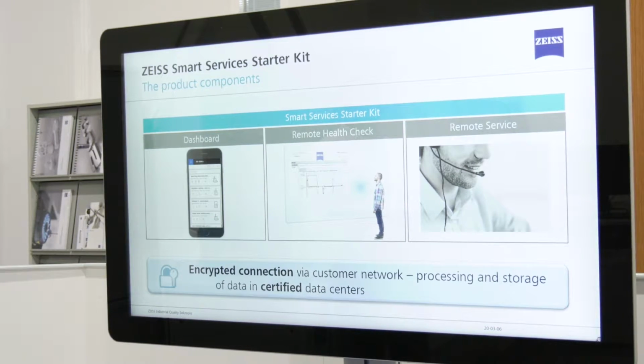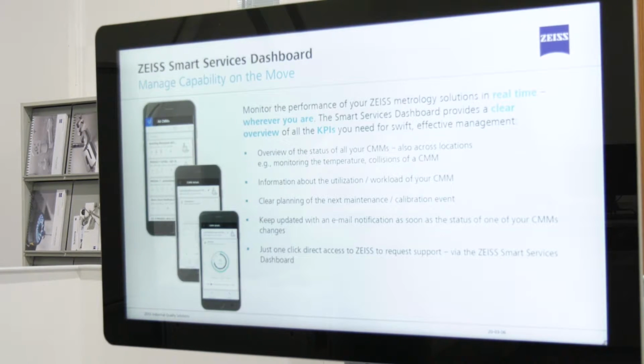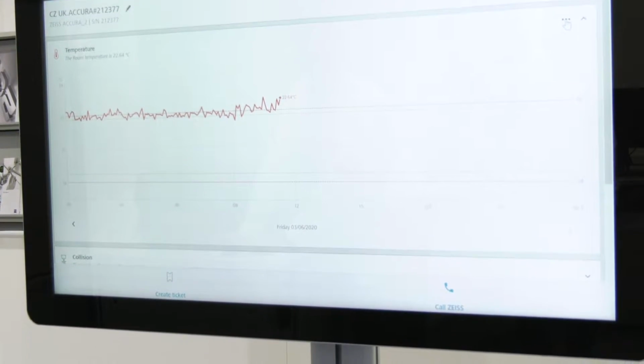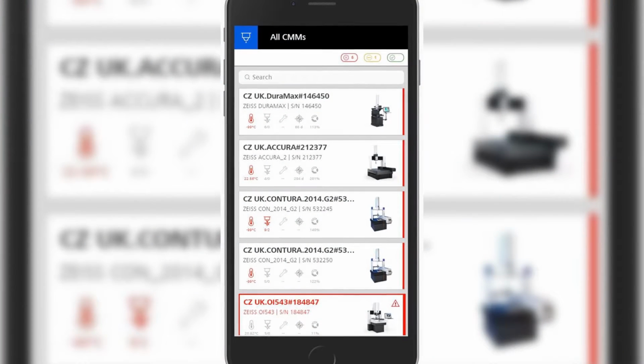The first element is the dashboard, which collects data from the controller, various elements including the measuring room temperature, your workpiece temperature, collision data, operating data, workload utilisation, etc. And that's all managed through a dashboard which the customers can access remotely or in the field or wherever you have an internet connection to access the machine.